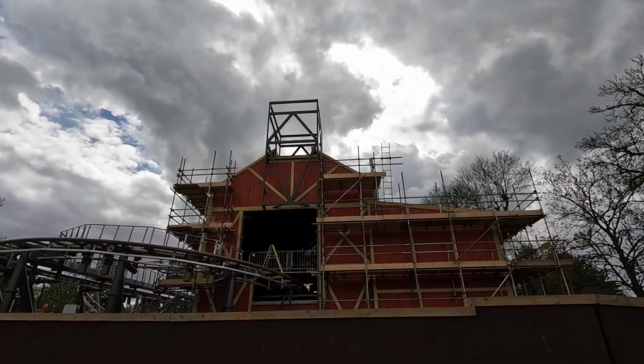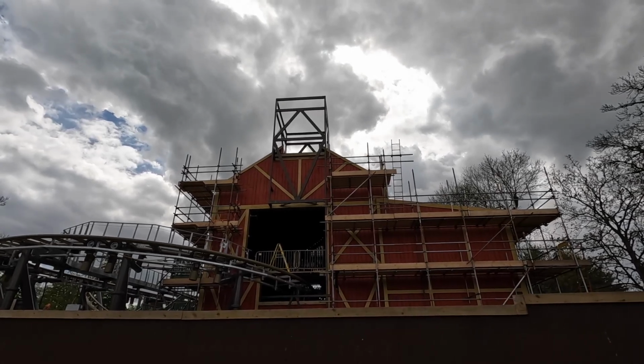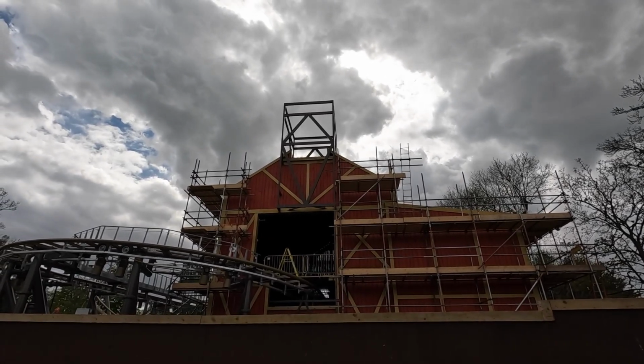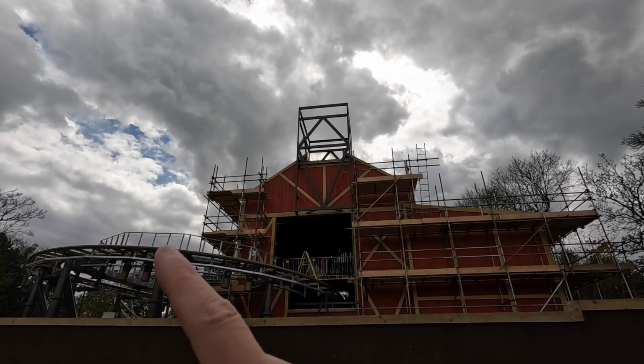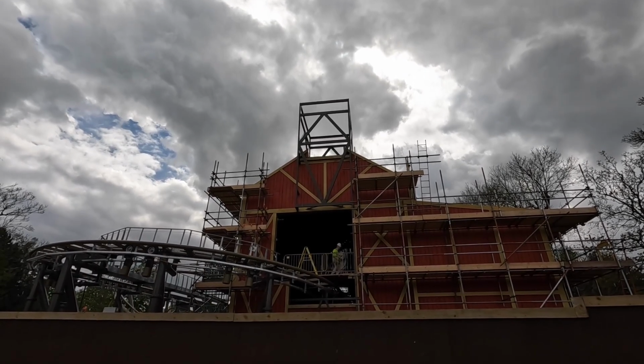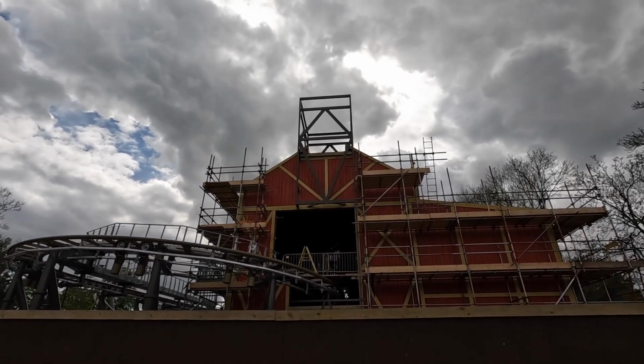And here's just another quick look at the front of the station building then. As you can see, all the painting has been completed from when I was here 2 weeks ago. I say the front of the building. This is actually the end of the ride, so you'll finish off by coming around here and entering the station here. The ride actually dispatches out that way. So yeah, this is technically the back of the station.